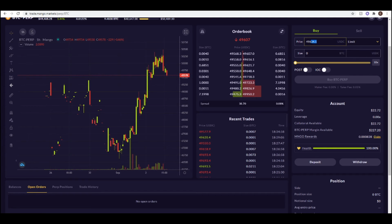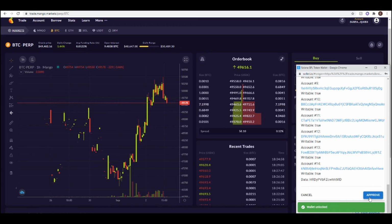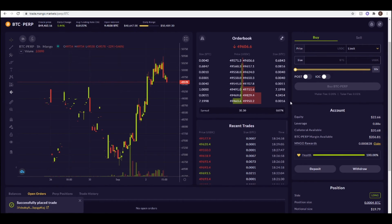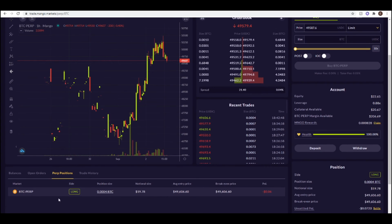So what I'm going to do is another one at 605, should be a good amount, and then let's do $20. Let's actually adjust this, so I want to get filled. Then I can press approve, and it will take a couple of seconds for this to go all the way through. Excellent. Okay, so it looks like my order went through.